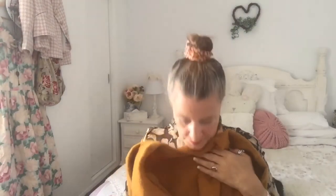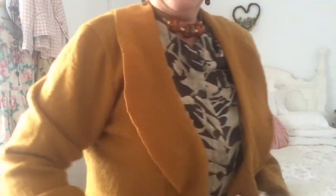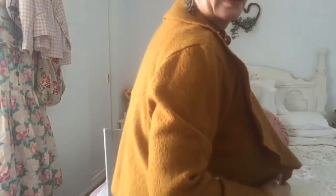And I'm going to actually do these trying on live today because I thought it'd be a change. Change is as good as a rest, you know? Right, so this is this one. It's got nothing to keep my back here. And it just zips up.